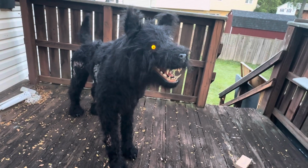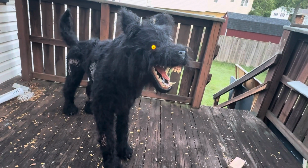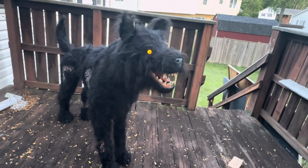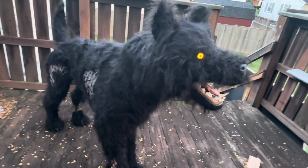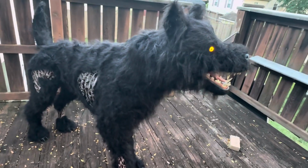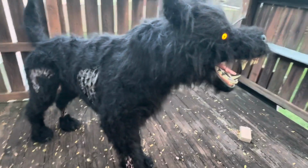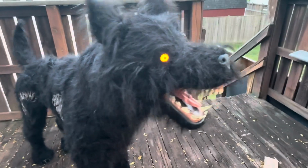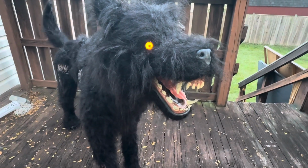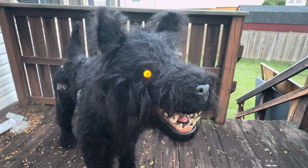Now, if you're in the market for a wolf or a werewolf or a dog prop, I'd definitely consider this. With the small price of $200 for something as cool as this, I say you're getting what you're paid for. Because at Spirit, this would easily be like $280 maybe. I definitely recommend this over Cerberus. I definitely would invest an extra $70 just to get this one, because he's way better.